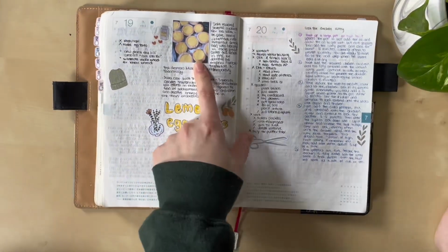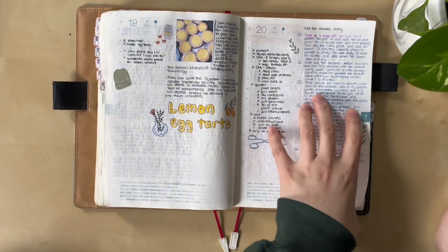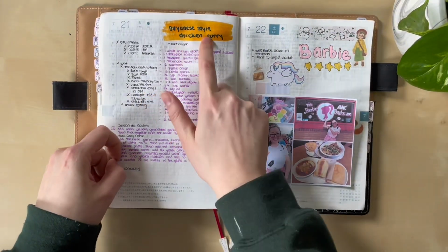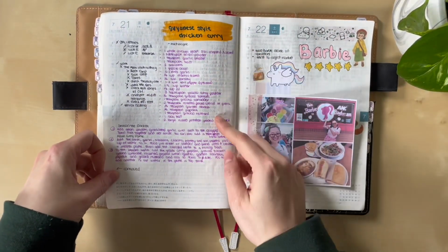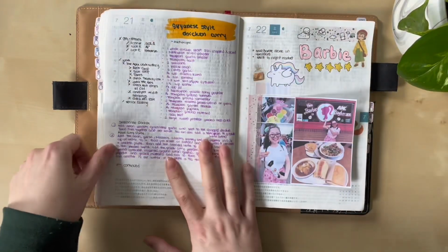And the next day I made lemon egg tarts, which were really good. And here again, I was backfilling. So it starts here, but I made Guyanese style chicken curry. So I have the ingredients and then the recipe on 2 pages.